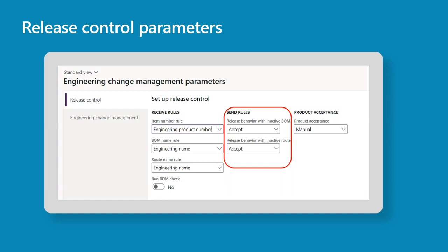The next section is product acceptance, which is a key parameter that influences the release process. Each release of an engineering product starts when someone from the engineering company selects a product to release. When the product acceptance is set to automatic, the user in the engineering org decides which product data should be automatically released to the operational companies. The product will be automatically released to all companies that are selected in the release visit. When the product acceptance behavior is set to manual, the user at the engineering company decides which product data should be released to the operational company, but the user from the operational company reviews the data and decides whether to accept the release or not.